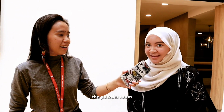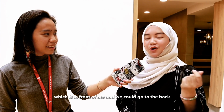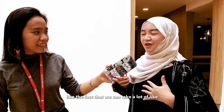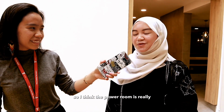The powder room. Can you imagine how we're already looking through one mirror, which is in front of me, and we could go to the back and there's a huge mirror as well, and I feel like this really does complement the fact that we can take a lot of group selfies and look at our dress and not just look at our faces and whatnot. So I think the powder room is really, really nice.